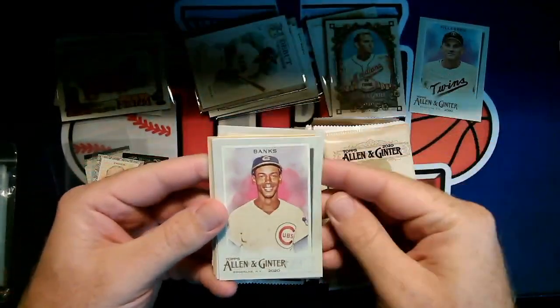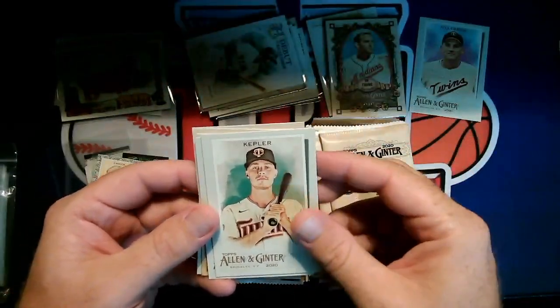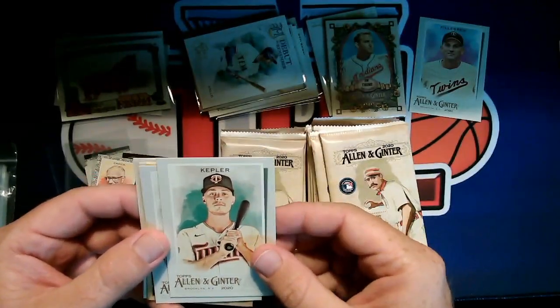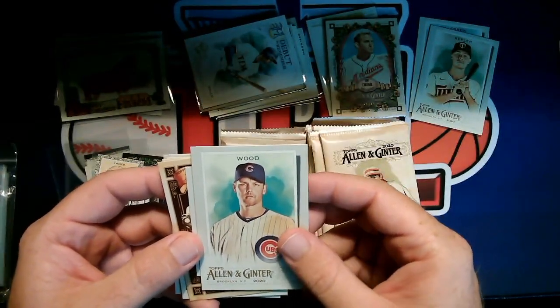Max Fried, Ernie Banks, Will Smith, Benintendi, Kepler. Here we go. Kepler, big hero tonight. Home run to tie it up, and then the walk-off in extra innings gets the Twins to a half a game of the White Sox.